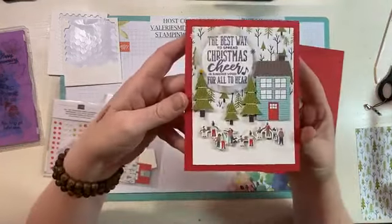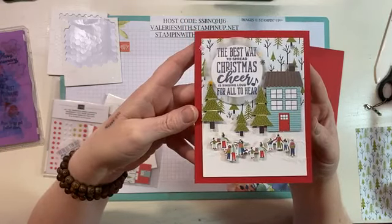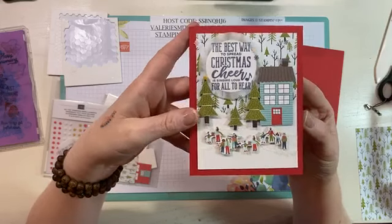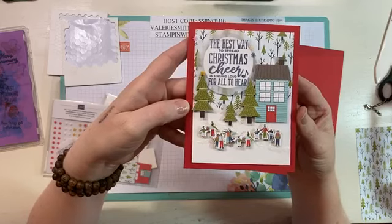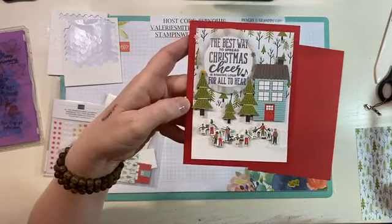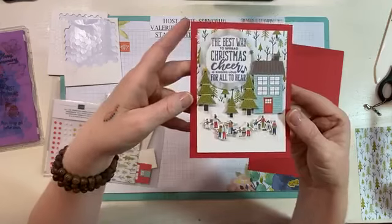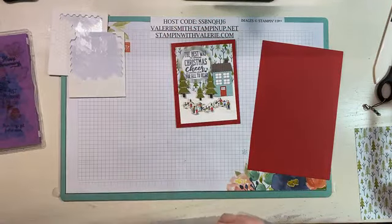I moved my camera just a little bit because I wanted you to be able to see the full sheet of the Designer Series paper, but I did a lot of fussy cutting for this little card because I didn't buy the stamp set or the dies. I just bought the Designer Series paper because I know with the dies you can cut out some of the little houses, and some of the houses that you stamp you can cut out, and I believe it has dies for the trees as well, which obviously I didn't have those, so I did some fussy cutting, but that's okay. You know I like to do that.